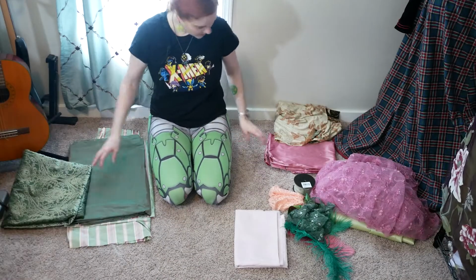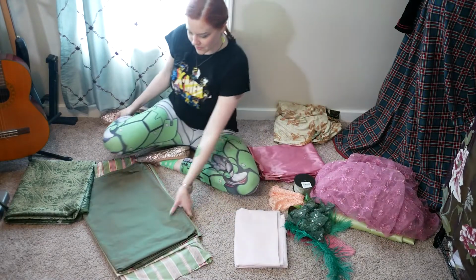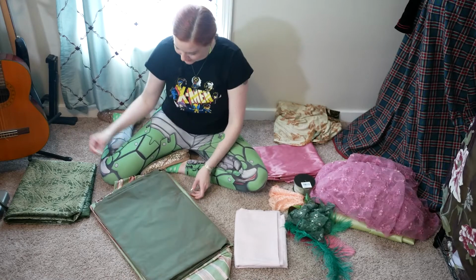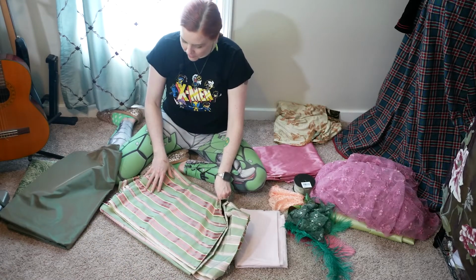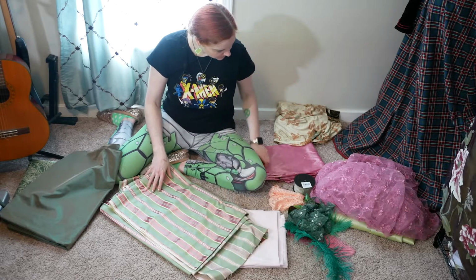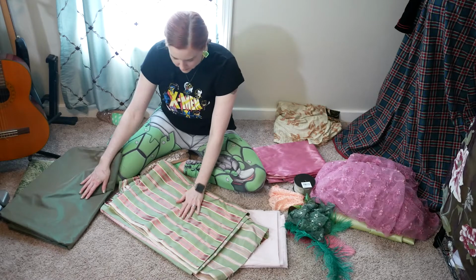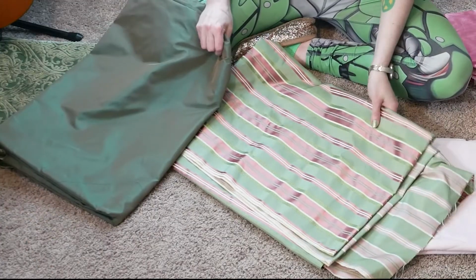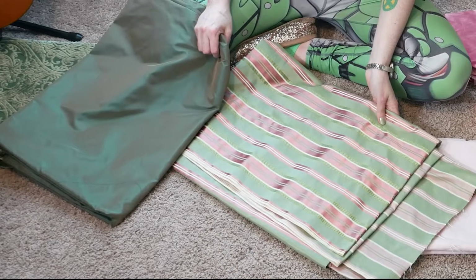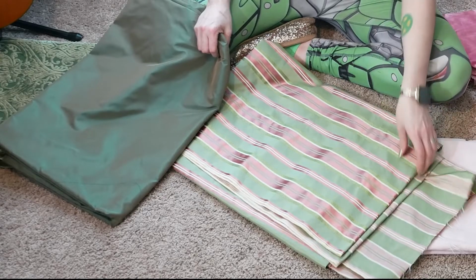Now I decided on 3 different silks, and you know I love silk, so these were my most favorite purchases. I think I got 5 yards of each of them. No, let's see. I got 2 yards of this pink and 5 yards of each of these. So these 2 I got at Home Fabrics. They have an amazing selection, so that was difficult to choose.